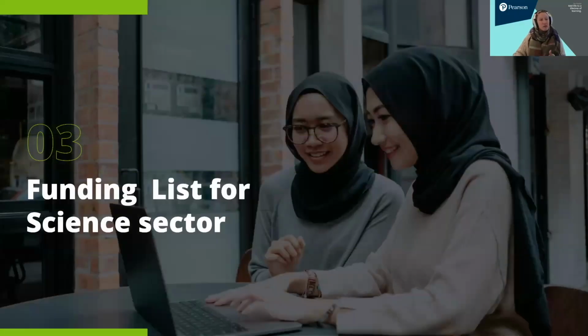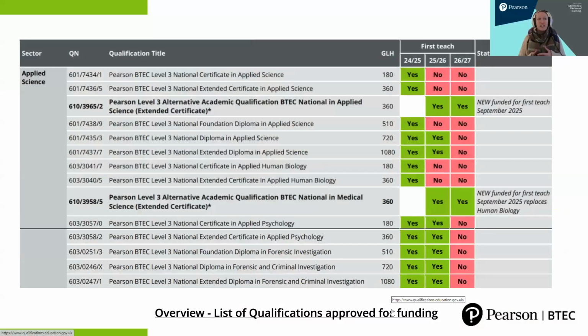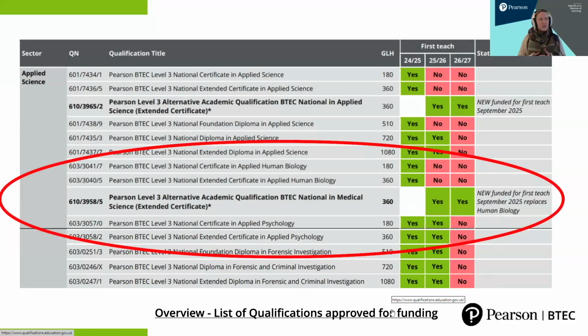So what does that mean for the science sector? Well, there are a few key changes as a result of that rapid review. So this is the list of qualifications that we have in the science sector for the BTEC National suite of qualifications. And the ones that we're going to particularly focus on today for the applied human biology and medical science area are the applied human biology certificate sized qualification and the applied human biology extended certificate sized qualification, so that's the 180 and the 360 qualifications, which are funded for 24-25, so that's this current academic year, for new registrations.